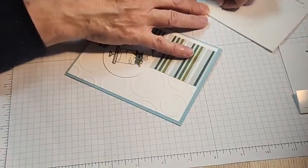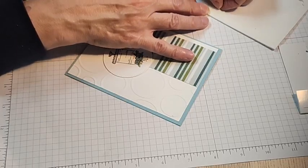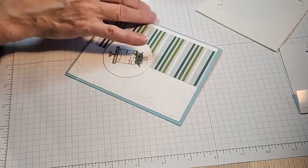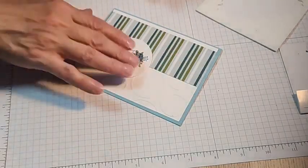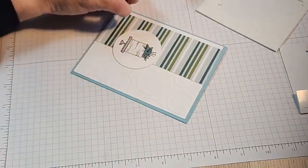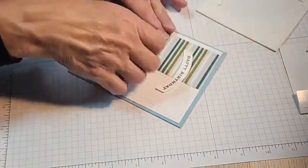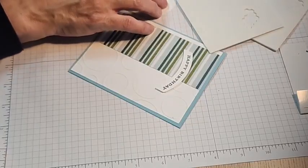So some dimensionals, the minis. If you don't have minis, you can cut the large ones. That works too. Let's see, I'm going to put this over here. I'm going to line that up. Happy birthday. Do I have large ones? I do.